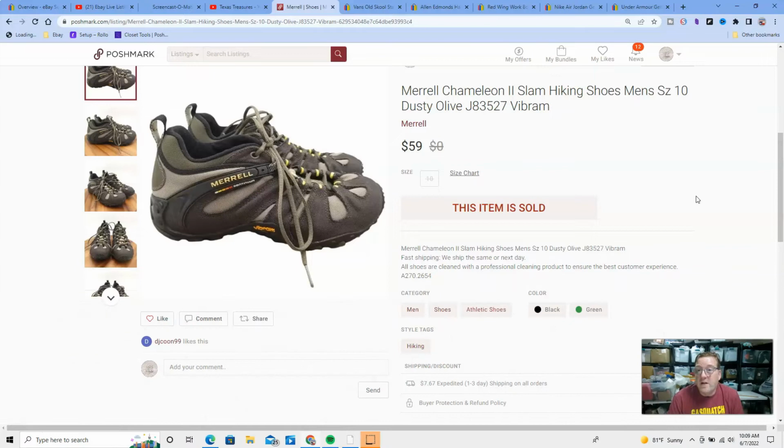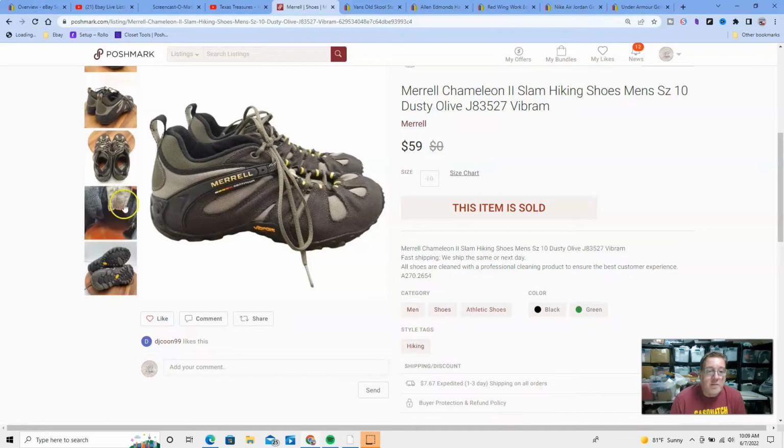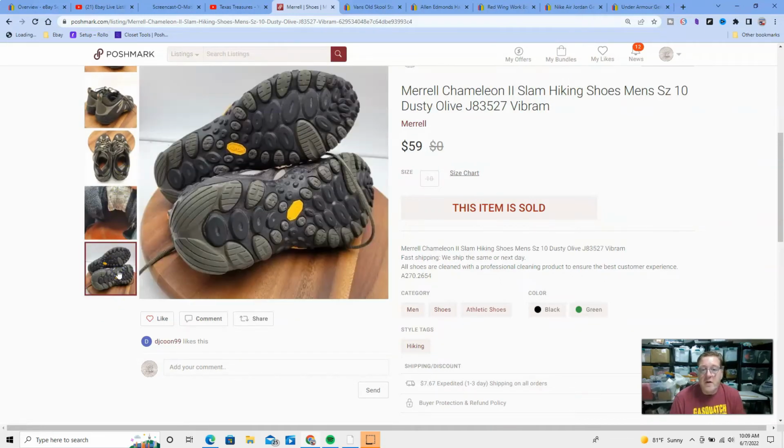Dusty olive is the colorway. These have the Vibram soles, and there's the Merrell style number, that J number. These were in really good condition. Merrell's a good brand. Hiking boots and shoes always do well, especially during the summer as people are getting out hiking, going to the trails.